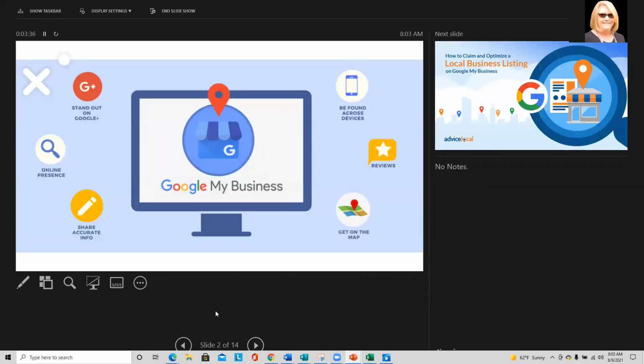Okay. So Google My Business. You probably are going to recognize the little icon of the little shop with the little scrolly awning here. So that's your icon for your Google My Business. And the idea is that you're going to stand out on Google. It gives you an online presence.